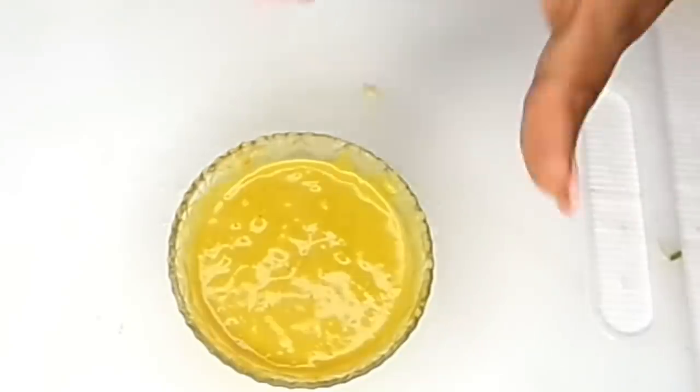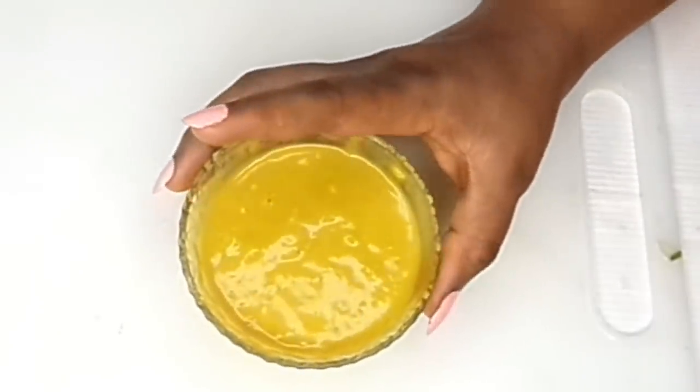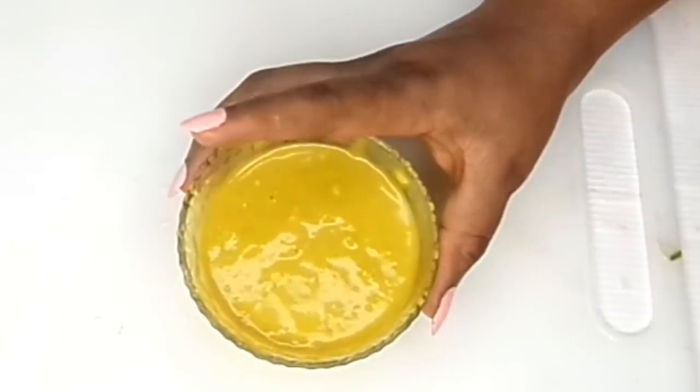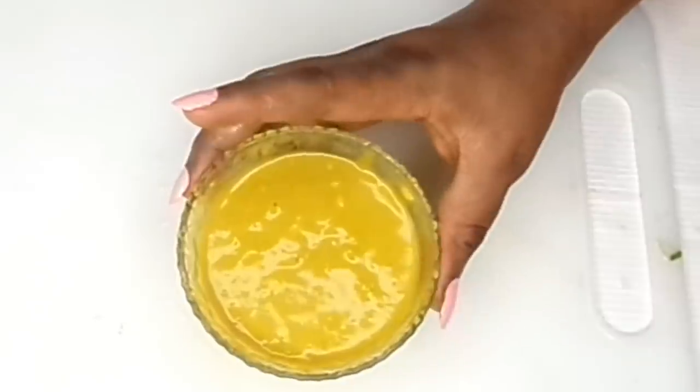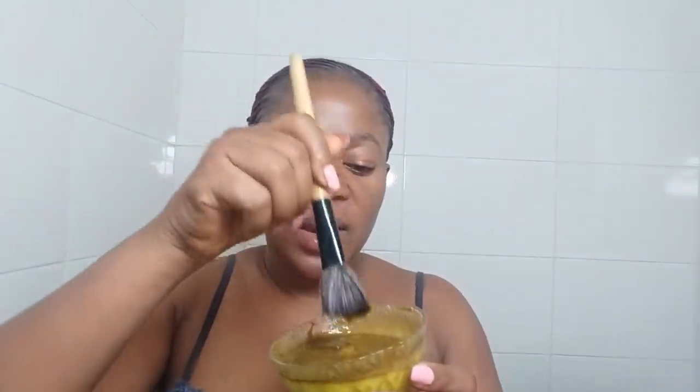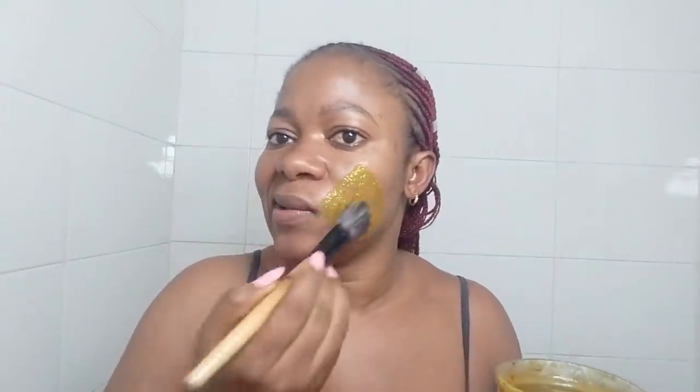Okay, so for this particular one I'm going to be showing you applying it onto my face so you could see how it is. Okay guys, so this is my amazing treatment, banana and turmeric mixed with other ingredients. You're gonna be using a brush and you're going to pack those goodness onto your skin just like this.